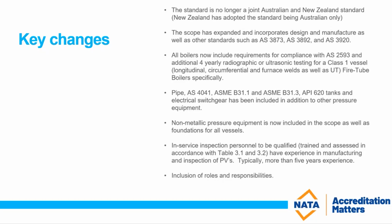In-service personnel qualifications, training and assessment is included, and there is a table in the standard, or two tables, 3.1 and 3.2, which have been included. This is new to the standard. Before it was only advisory, now it's become part of the standard. And of course, before anybody starts doing inspection work, they are typically to have at least 5 years experience in the manufacture of pressure equipment and or the inspection of pressure equipment.